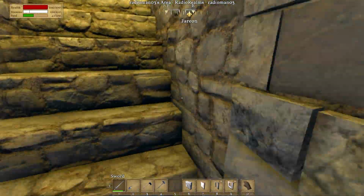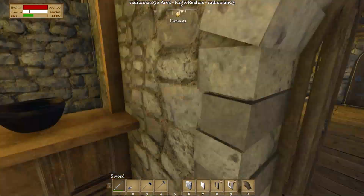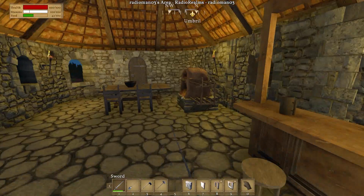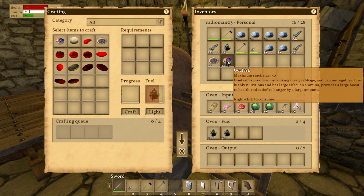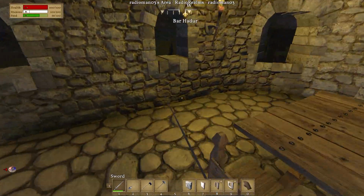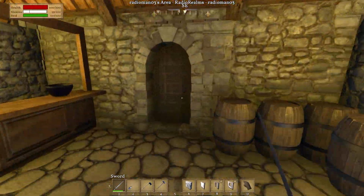Let's go back out. Ooh, you know what? While we're here, wait a minute. We're running low on food. The barbarians have been cheap. They've been eating salad of all things. I mean, come on. What kind of a barbarian eats salad anyways? Let's see. We've got some mushroom soups in here, and we got a goulash in here. All right, let's eat that goulash. We'll just right-click on that. That's going to fill us up real nice. And I think out this way would probably be the better choice.